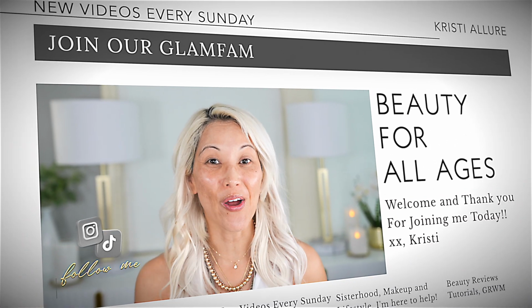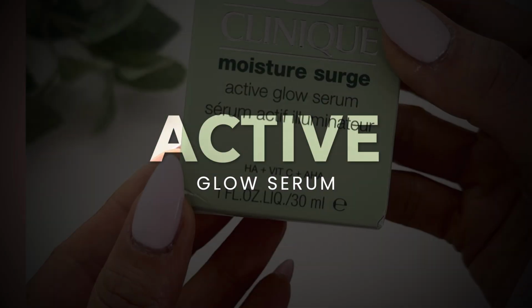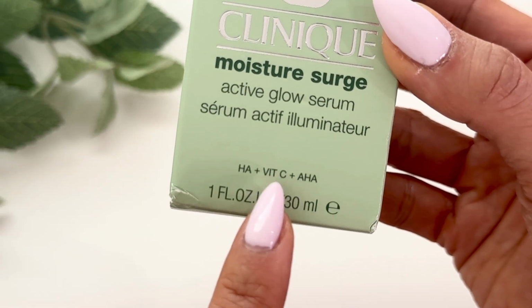Fam, let's play with some new products. So I am going to start out with this Clinique Moisture Surge, and this is their new Active Glow Serum with hyaluronic acid. I am so excited to demo this for you guys.